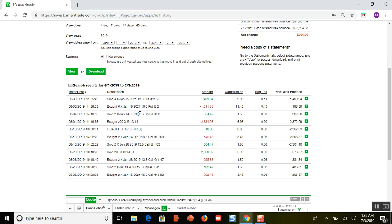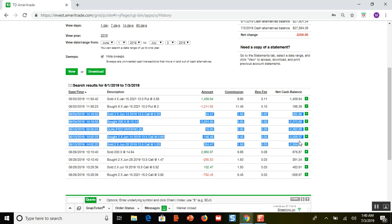I sold to open two call options, strike price $13.50 for the premium of $33 a contract, expiration on June 14, 2019. So that would have been about a 10-day window when they expired from the time of the transaction, and took in $64.47. And if we go from right here and you add up all the green numbers and add up all the red numbers, and we go down to here, it would have been on June the 26th that I got out of this trade. It's about a week ago.